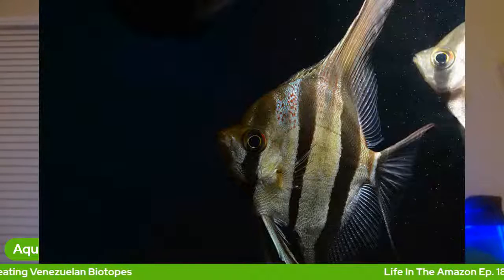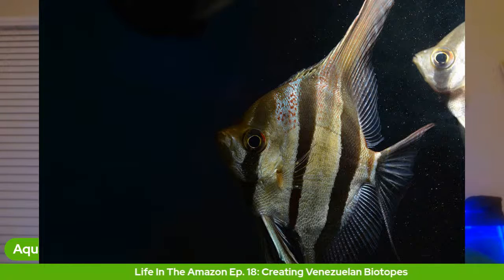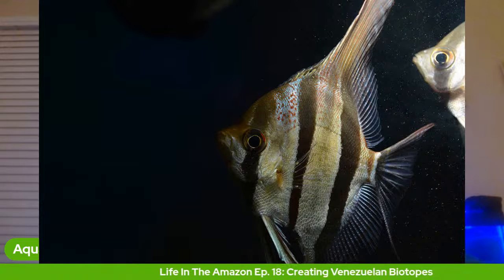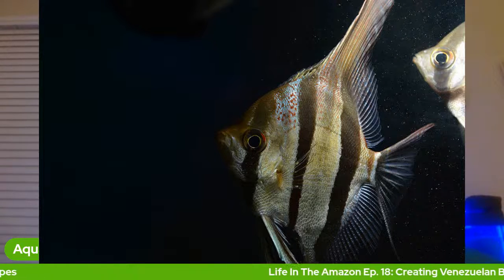But the next cichlid that comes from Venezuela is the Venezuelan Altum Angel, my wet dream angelfish, my favorite angelfish, the Altum Angel. It is like the crown jewel of all freshwater angelfish. It's the largest growing, the tallest, the most beautiful, the most magnificent angelfish, and you'll find these angelfish in Venezuela.